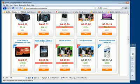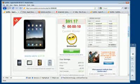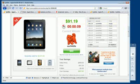Let's go ahead and click on this Apple iPad, this 64 gigabyte version here, and scroll down and you can see how this works. When they put this up, the auction started at 1 cent. Every time someone bids, it goes up 1 penny. So, let's say a few people bid on it and everybody stopped bidding, it'd go for 3 cents. But of course, everybody wants it, so people keep bidding on it.